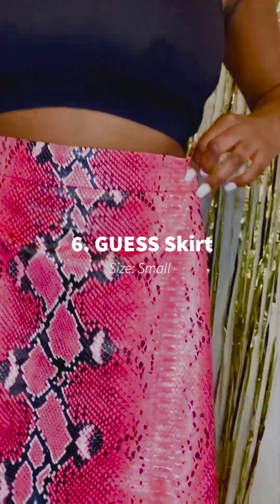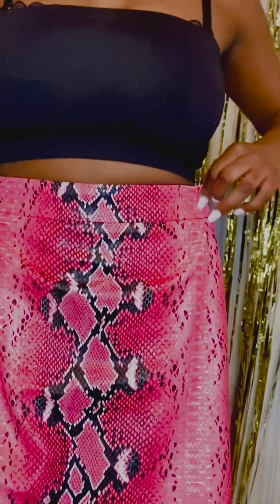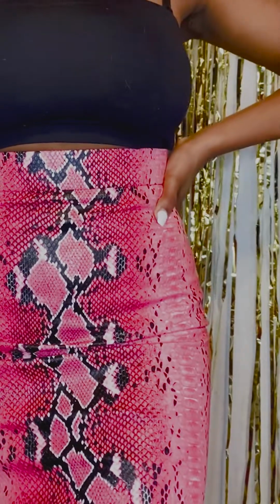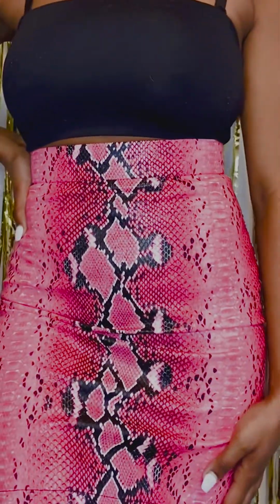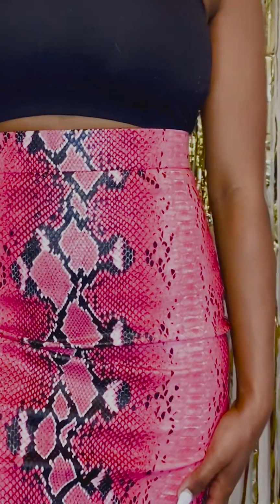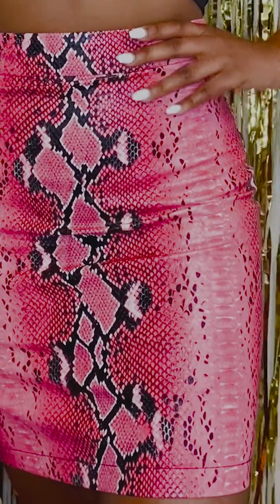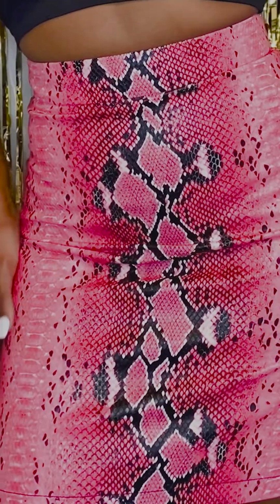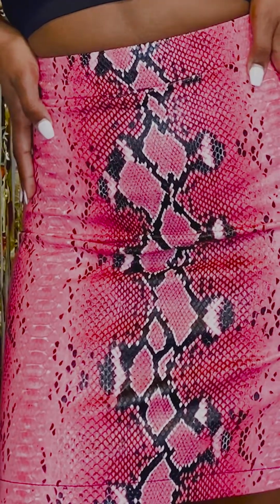Number 6, this Guess leather skirt in a size small, you guys. This was the last thing I picked up and it was one of those things where we made eye contact and it was love at first sight. You guys, look at this skirt. I cannot wait to wear this out. Like, it is just giving everything that it needs to give. It fits perfectly. I am in love. Yes.